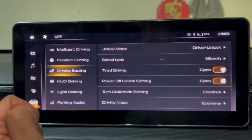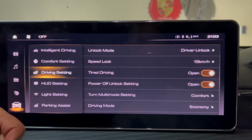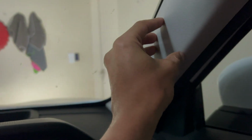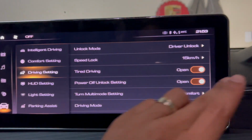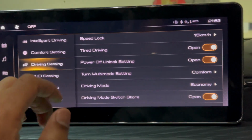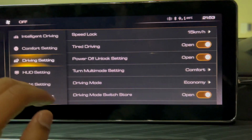Tire driving is something that we do not have in South Africa. I saw it on the Australian version of this car. It has a little thing here that watches when you are tired, and it will give you a warning. Power off unlock: when you switch the car off, all the doors will unlock. Okay.